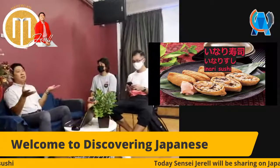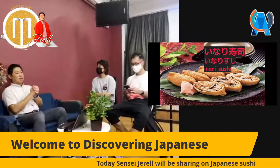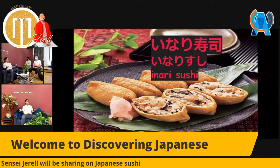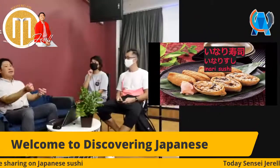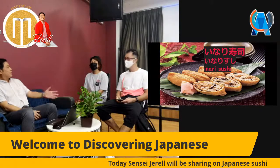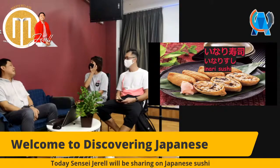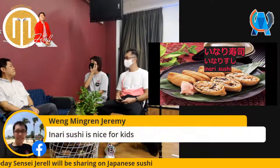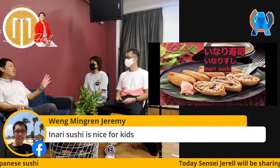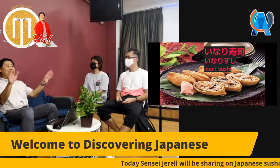Of course now in Singapore and many other countries where sushi is getting more and more common, there will be local flavor inari sushi also. Maybe you can add, I don't know, in Singapore you have eaten something that is unique. Crab mayonnaise. Yes. So things like this, most likely you can't get in Japan. I'm sorry, but in Singapore, yes.